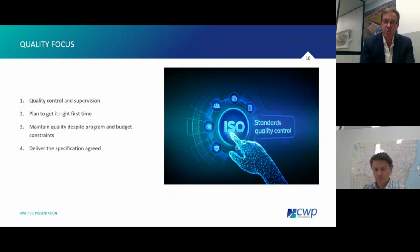And the final one really is quality, and obviously it goes without saying, when the pressure's on and programs are behind and costs are blowing out, quality is often the first thing that is impacted. But we don't want that. We want to really have those robust quality control processes in place from day one, that we've all got trust that regardless of where we are on the program and if there's slippage, we're following a standard process that is going to deliver the outcomes that we want.